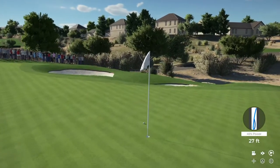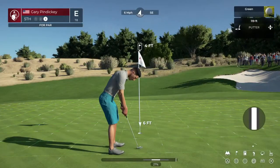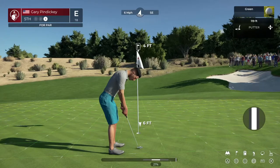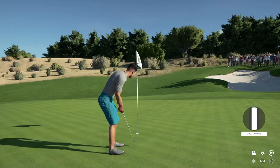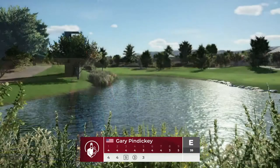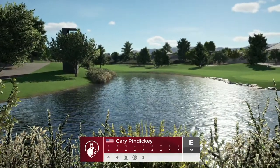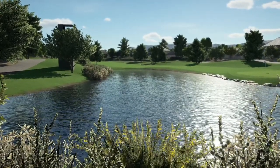That was a gallant attempt. Pretty straightforward four-footer coming up here. Good-looking putt. And there it is. Our current leader is enjoying a one-shot lead.